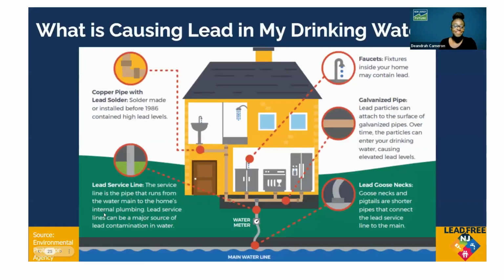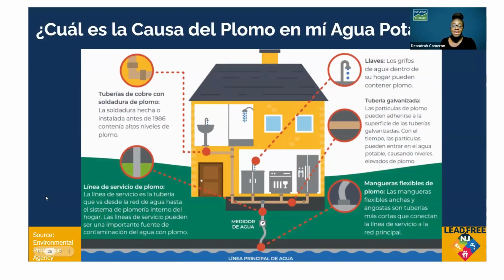Next slide. Awesome. Cassie, maybe you could also flip back and forth between this one and the next one, which is in Spanish, if that helps.